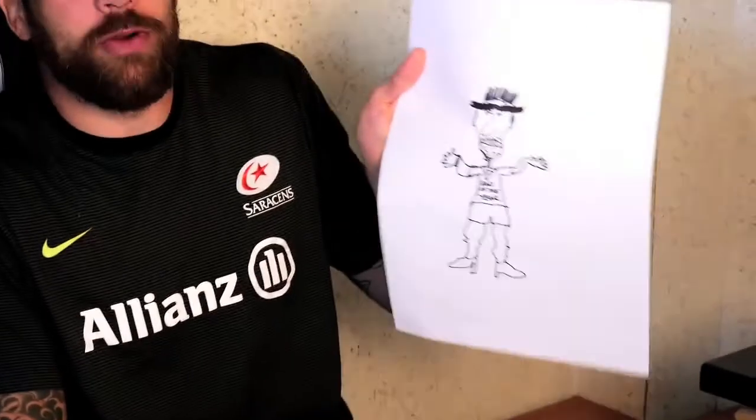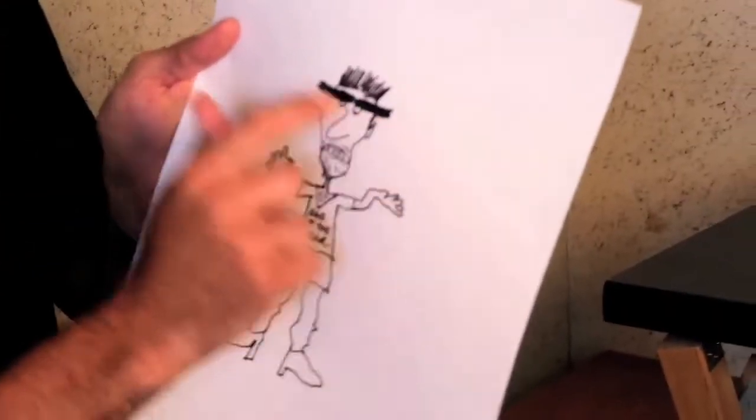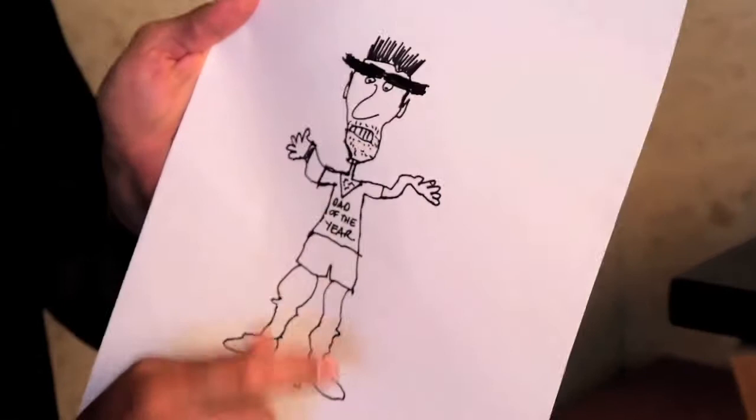So, this is my drawing of Kelly Brown. We'll start from the top. He's obviously got dark, spiky hair, the high and tight that most young 20-year-olds have, but Kelly's decided to have one even though he's nearly 40. We don't need to speak about the monobrow, but it's extremely large. Thank you, mate.